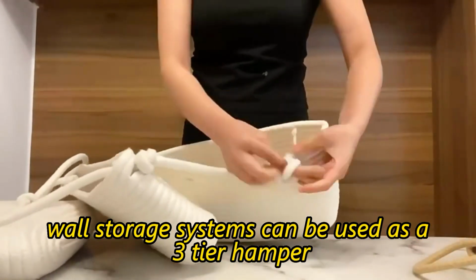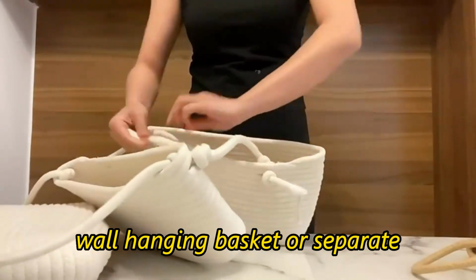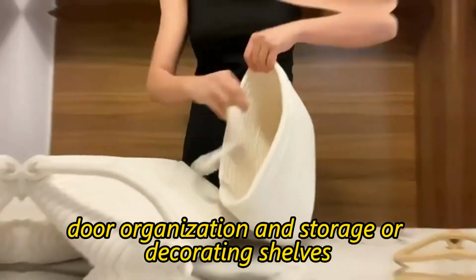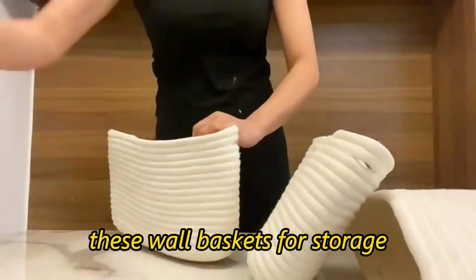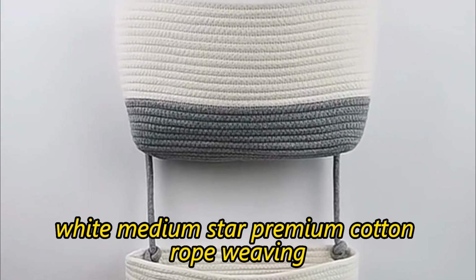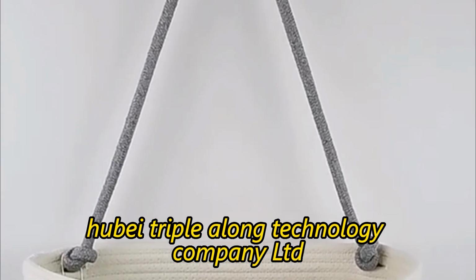These hanging wall storage systems can be used as a 3-tier hamper wall hanging basket or separate into 3 individual baskets for magazine storage, pantry door organization and storage, or decorating shelves, offices, or spaces. These wall baskets for storage also come with a hook and closing strap to make it even more useful. White medium star premium cotton rope weaving, AAA-Long Technology Company, Ltd.